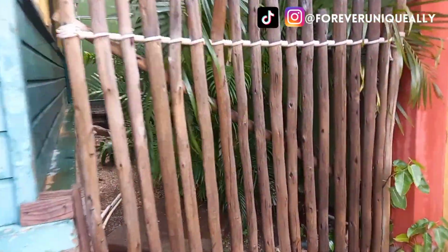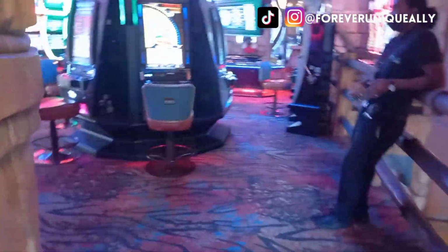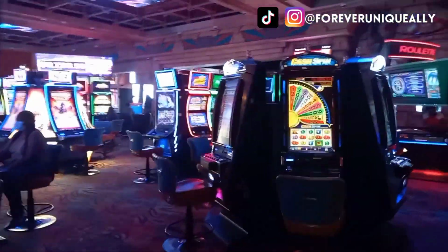Upon arrival, sounds like I'm doing a report. The security guard checked my temperature and instructed me to go to the hand sanitizing station. Upstairs is the 18 and plus area, which I quickly found out by the amount of numbers being displayed. So I went downstairs, which is where the games were located.